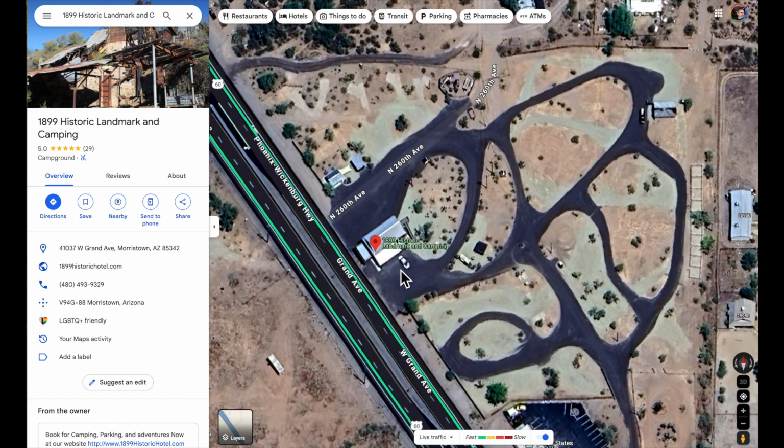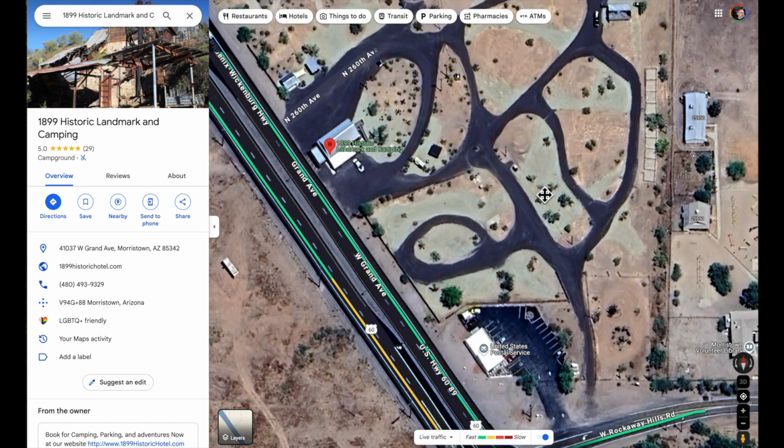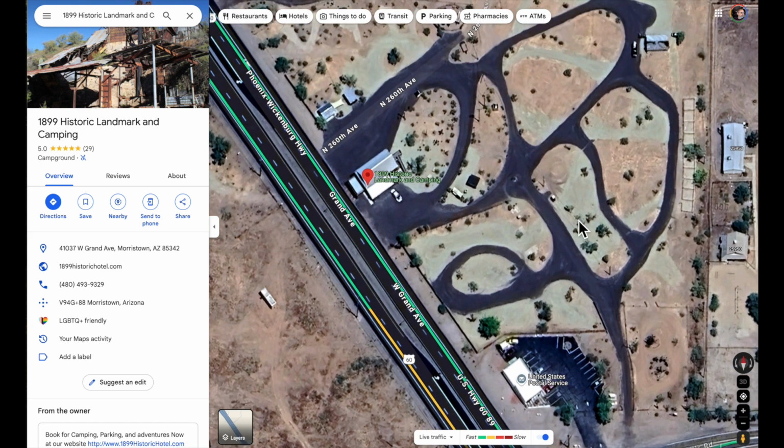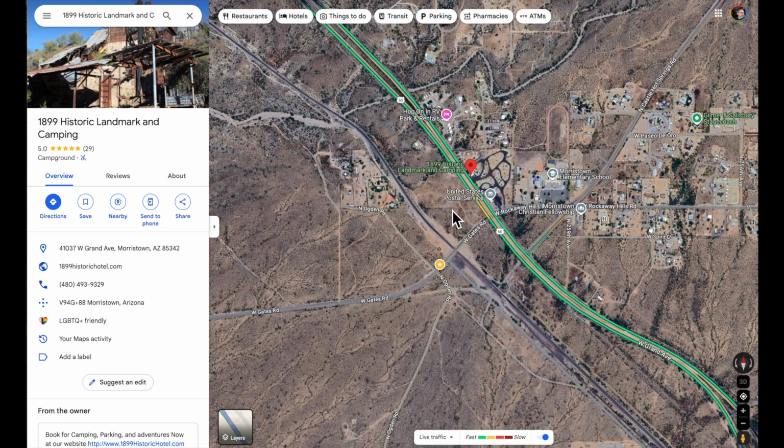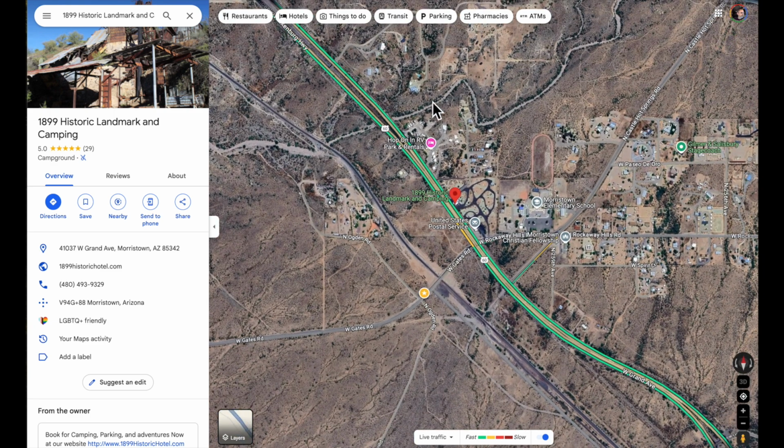And so the campgrounds here, they have a big campground area. Let's see if I can find the map here. Actually, I can go on to the website. Let me switch over to the website. And if you're visiting this area, it is $30 a night, but there's a lot of things to see if you're in this area.